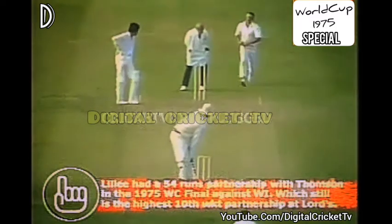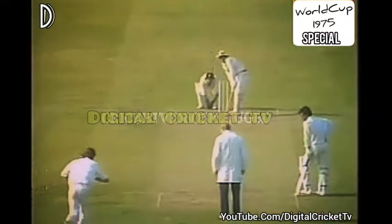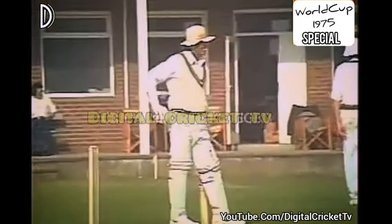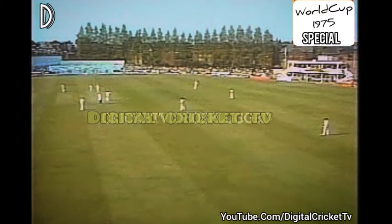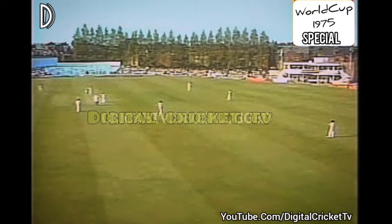Doug Walters to Majid. That's it, 4 runs. That's his 50. Ashley Mallett coming on at first change, bowling now his 8th over to Majid. Majid going back, giving himself room and hitting it over the infield quite safely for 4 more. So now Mallett, well, Greg Chappell has been dropped down halfway out at mid-on. Usual sort of field placing that. Neither in nor out.